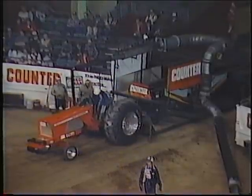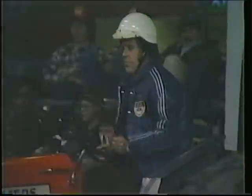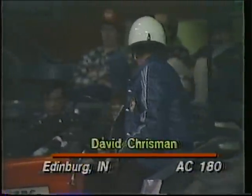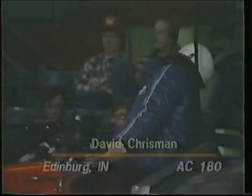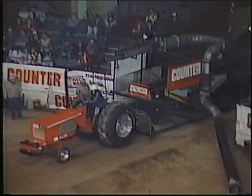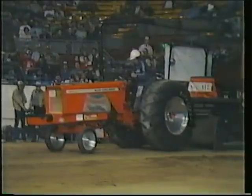And now we have several Hoosiers remaining in the class, and one of them from Edinburgh, Indiana, is David Chrisman, just south of the Indianapolis area, where he farms for a living. Dave Chrisman has pulled in NTPA competition for over 10 years with his Allis-Chalmers 180. And none looks any better than the one he's got right there, all shined up with the silver shields.